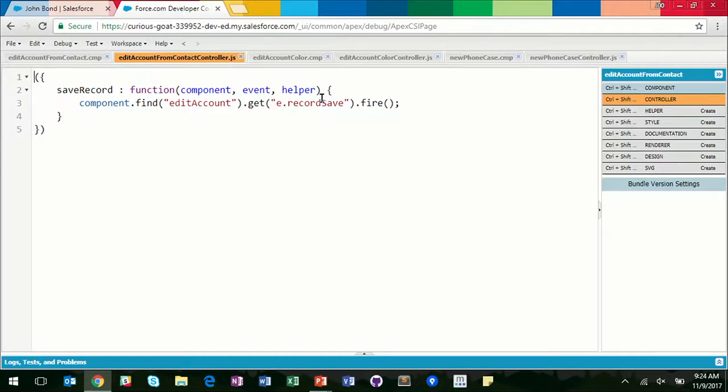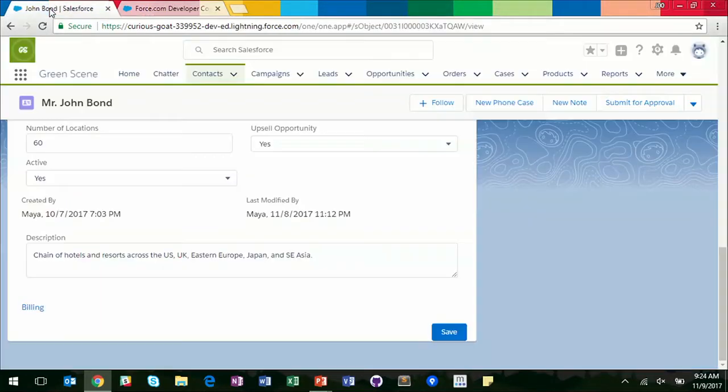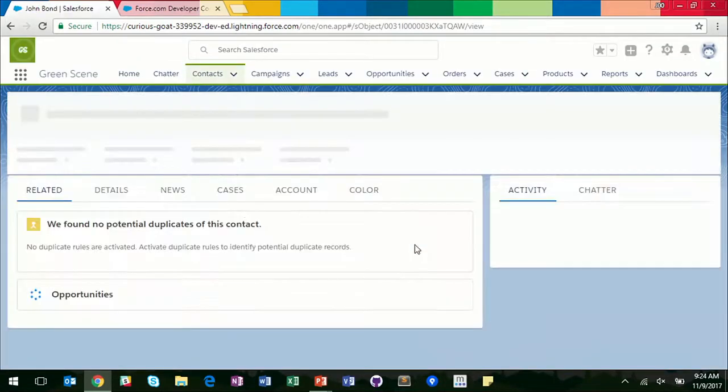But this is just basically doing a save. And so if we refresh the page, what you'll notice again is that little error message at the top, and then everything loads. That's because you have a small delay when we retrieve the account ID, and then we load the rest of the page. So you have that kind of half-second delay while the account ID is loaded, and then the rest of everything shows up. Let's take a look at that super fast.